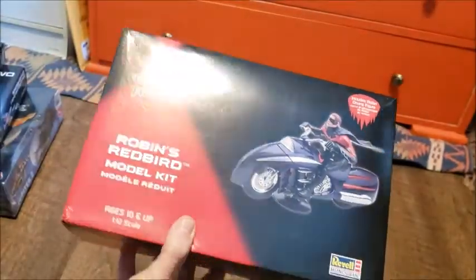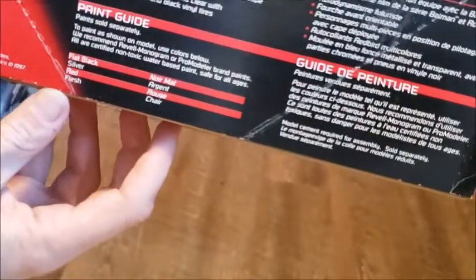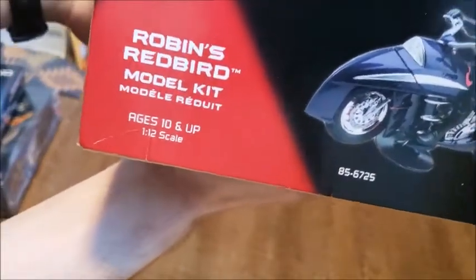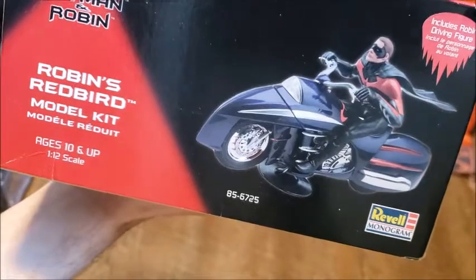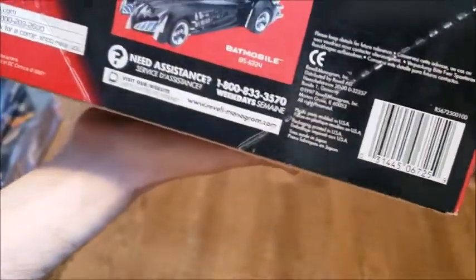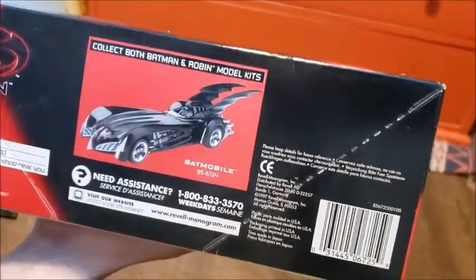So the first kit I'm opening is the Batman and Robin motorbike. You can see the sides of the box here. There's that side. So ages 10 and up, 1/12 scale. So the motorbike is twice the size of a normal model car. Oh, look, it includes the Robin figure. Good. I haven't seen this Batmobile yet, but that would be something else to look for.